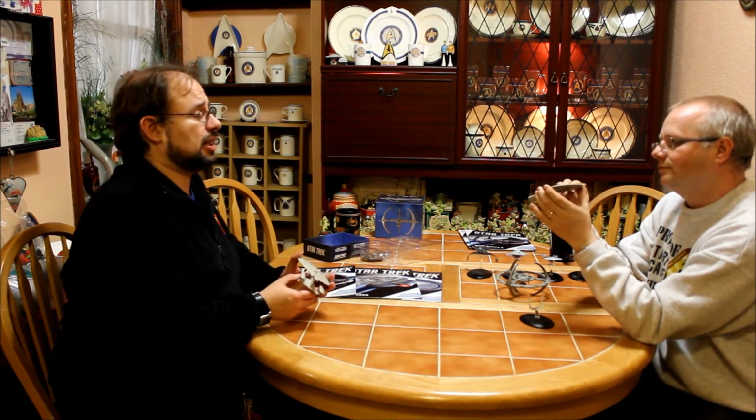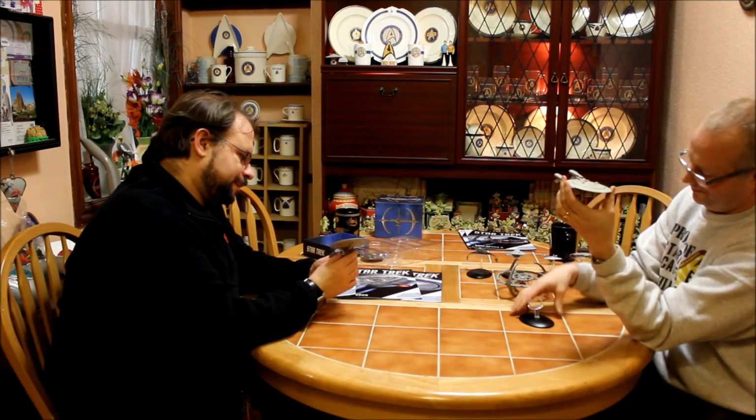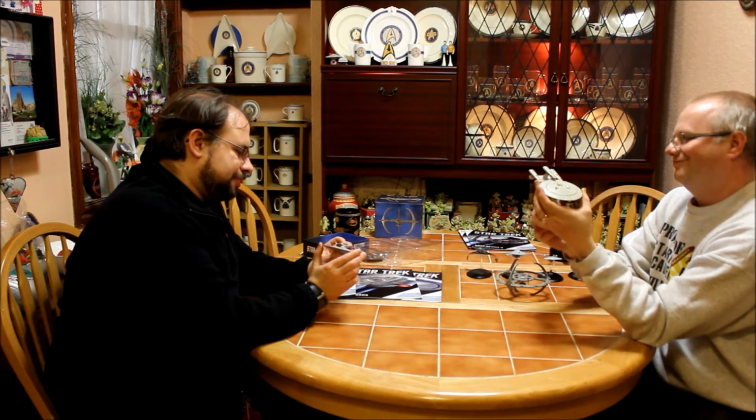I'm surprised. Mainly because of the detail on it, and the fact that when you get close-up shots, even little things like the round photon torpedo tubes at the front of the neck. It's just wow. Oh god.